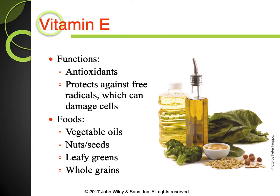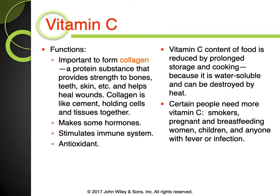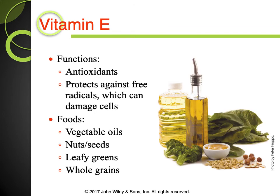So vitamin E, this is one of those fat-soluble vitamins. It's found in vegetable oils, nuts, seeds, leafy greens, and whole grains. It's an antioxidant, as are all of the vitamins. All antioxidants protect against free radicals, which can damage the cells. Remember how I was talking about phytochemicals and how phytochemicals are found in fruits and vegetables? Ding, ding, ding, phytochemicals, antioxidants, same thing. Phytochemicals are what's found in plant sources that provide protection against free radicals, and the other term for that action is antioxidants.